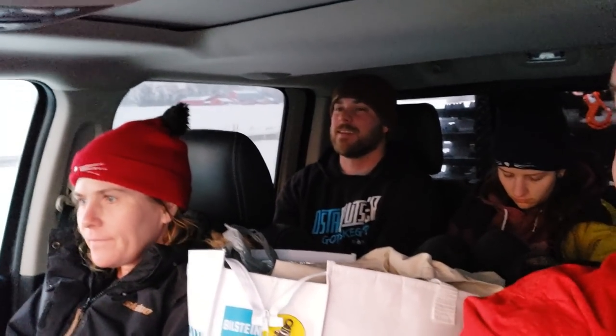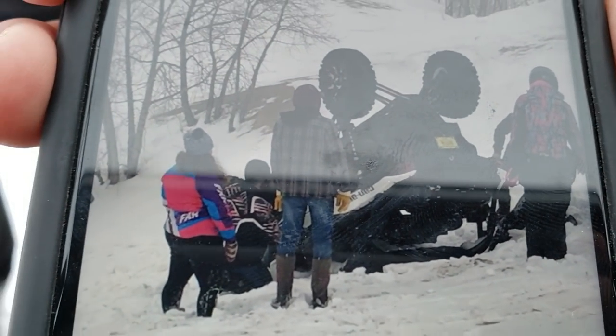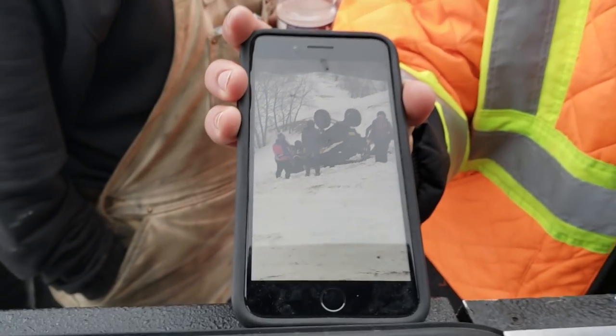Yeah, it was a good time. Lots of snow, lots and lots of stucks. I'm sure a lot of people didn't have a good time, a lot of people had a lot of frustration. Less action because of the snow. But there was some pretty crazy stuff, man. One guy flipped his X3 going up the hill. Supposedly there's a video floating around of it. Hopefully we can get our hands on it, but he flipped her back over, no damage. So, overall, 11 out of 10.